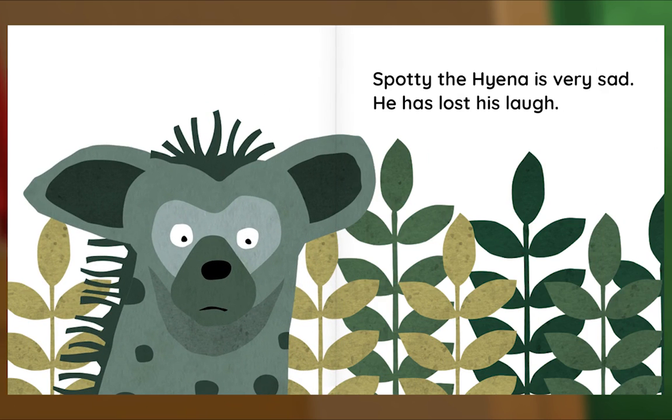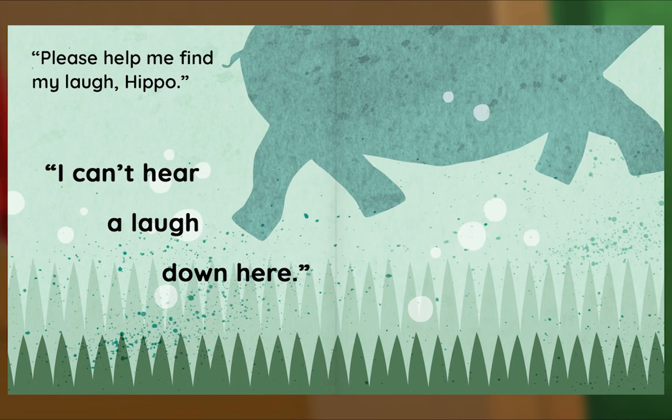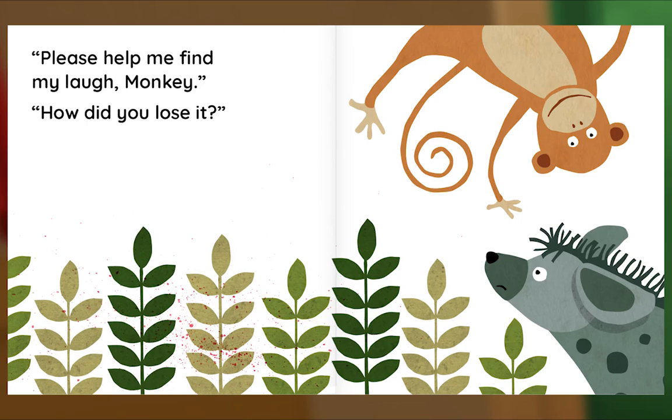Spotty the Hyena is very sad. He has lost his laugh. Please help me find my laugh, Giraffe. I can't hear a laugh up here. Please help me find my laugh, Hippo. I can't hear a laugh down here. Please help me find my laugh, Warthog. I can't hear a laugh in here. Please help me find my laugh, Monkey. How did you lose it?